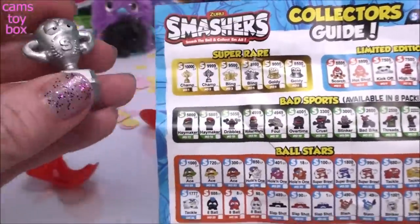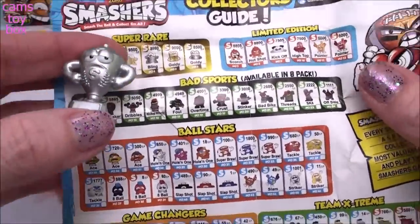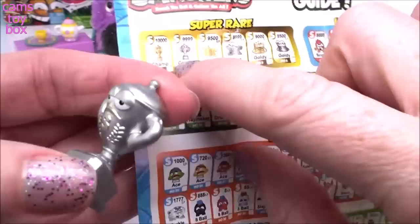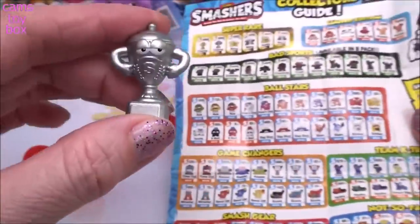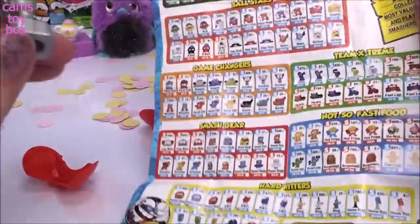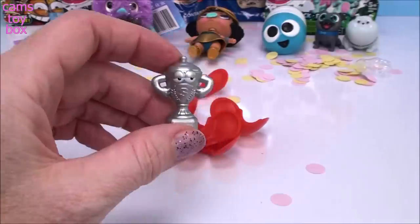9,999 points. This is like the second most important piece of this whole game, I think. Because look, all these ones are worth a lot less. There's only one that's worth more, and that's the Gold Champ. Whoa, how lucky am I? I think that's pretty crazy. Whoa, I'm so excited right now. All right, let's open the other one.